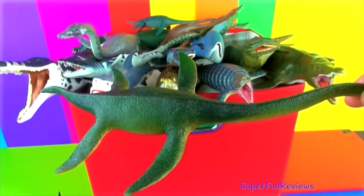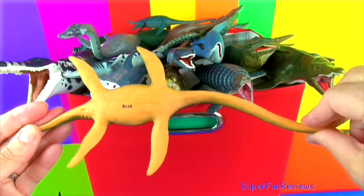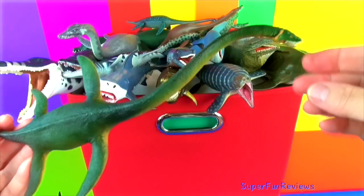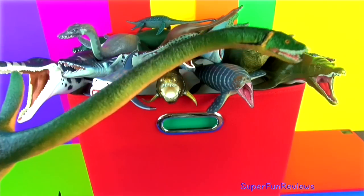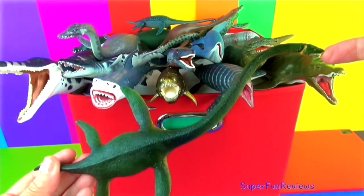Elasmosaurus had a very long neck with four paddle-shaped flippers, a tiny head with sharp teeth and strong jaws and a pointed tail. It could grow to 46 feet in length, although half of that was neck.